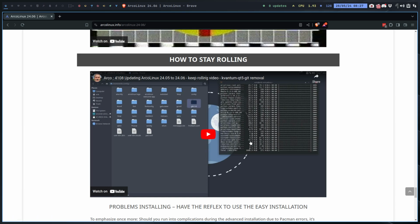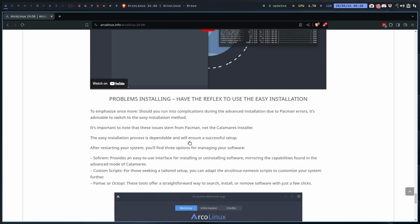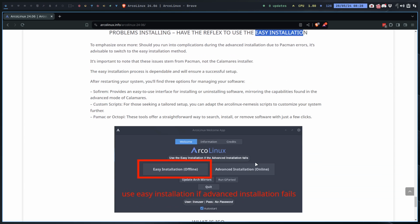So that's a script also in the bin folder, the .bin folder in your home directory if you do SCAL. Problem installing, have the reflex to use the easy installation. So we tell you guys, this has so many variables that can go wrong, right? One of them was /etc/resolv.conf. Okay, that's now, at least you get a message. Hey, it's blank, it's not okay, you can't go advanced.